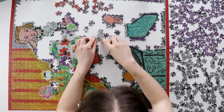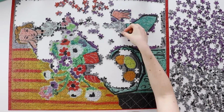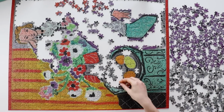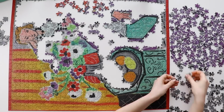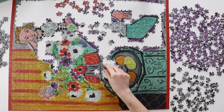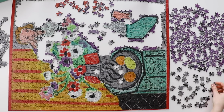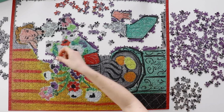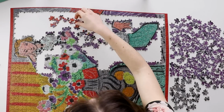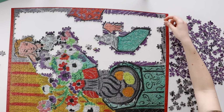The pieces also lock together really well, so you can move relatively big sections of the puzzle without having them just crumble apart or needing to slide paper underneath. They lock together in the way that I wish Ravensburger puzzles did, because this feels like similar quality to Ravensburger puzzles, but the pieces are so much easier to move once they're in big sections.